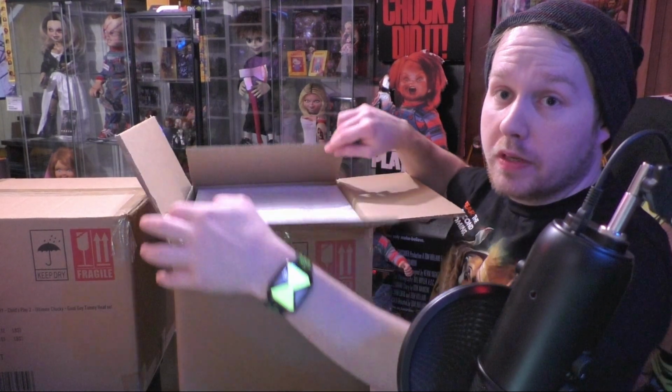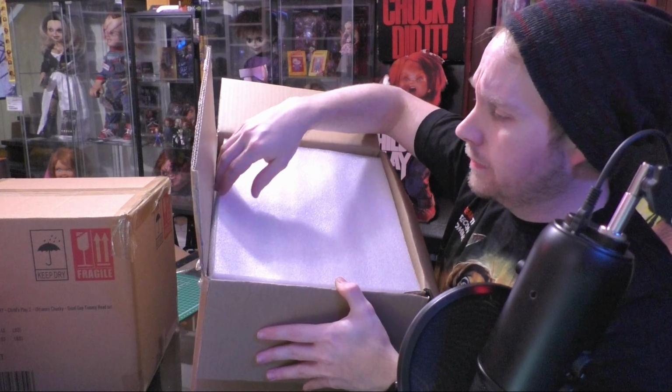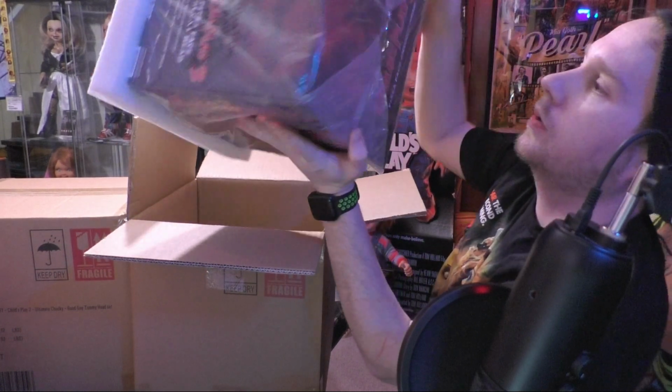And so speaking of Pizza Face, let's go ahead and see what we've gotten here. This is packed really nice. They got this whole foam sheet, hot damn. Gloved right on there. Ooh, there it is. And there's enough space on this, it creates a cushion at the end of the box, so we're able to pull it on out.